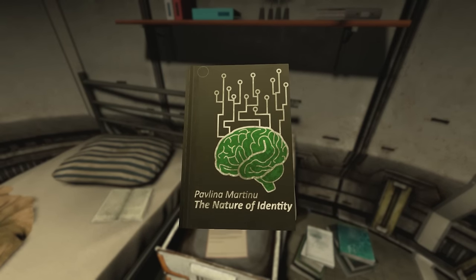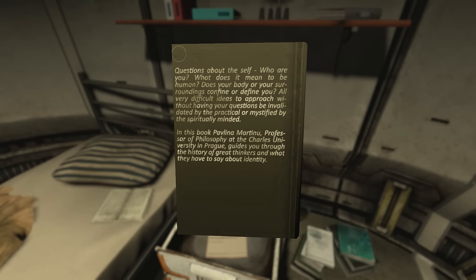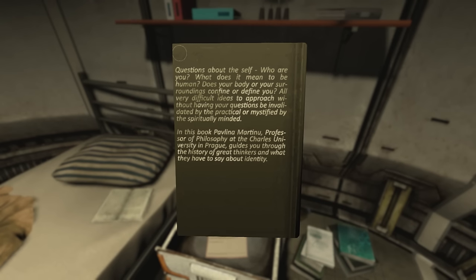The nature of identity. Questions about the self. Who are you? What does it mean to be human? Does your body or your surroundings confine or define you? All very difficult ideas to approach without having your question be invalidated by the practical or mystified by the spiritually minded. In this book, Pavlina Martinu, professor of philosophy at the Charles University in Prague, guides you through the history of great thinkers and what they have to say about identity.